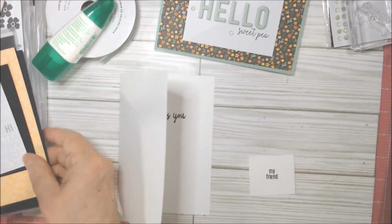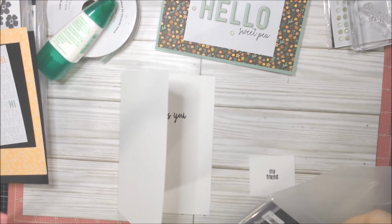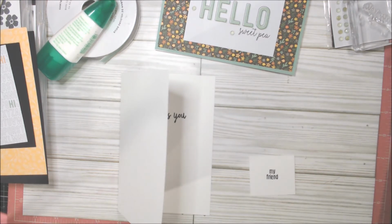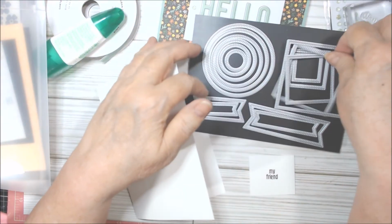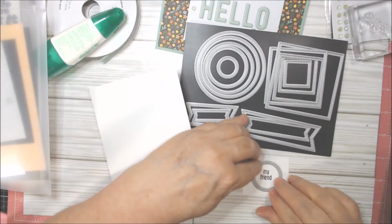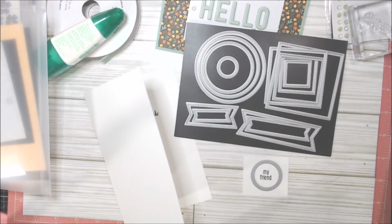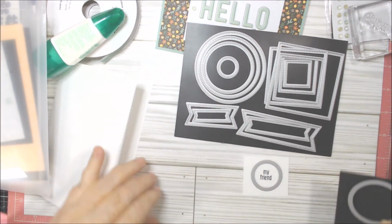Now, let's get the dies out and die cut. These are the stylish shaped dies in the annual. If I can pull them out. Ugh. Well, maybe. Hang on. I think I'm going to have to trim this magnet sheet down. It is a little bit snug. There, I got it out. We could use a rectangle, but I want to use a circle. So that one for the my friend, and then the next bigger one, I'll do a piece of black. I just have a scrap of black here. So let me turn around, die cut that, and I'll be right back.